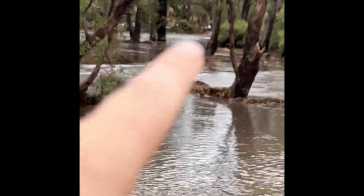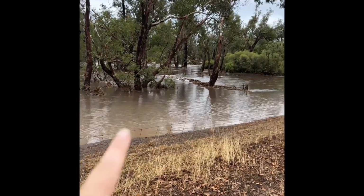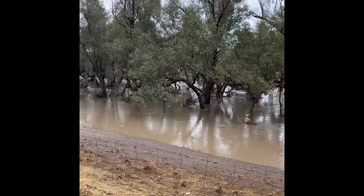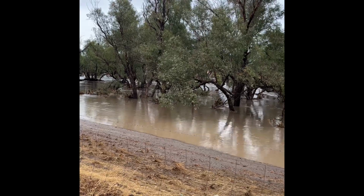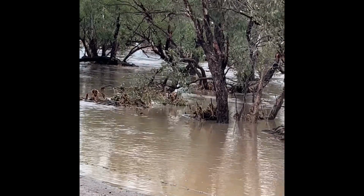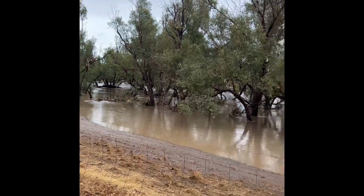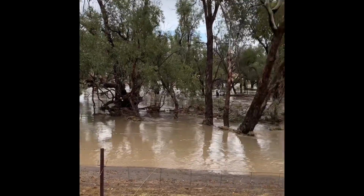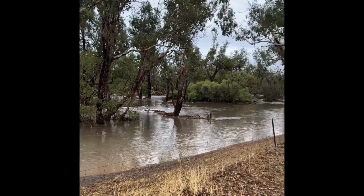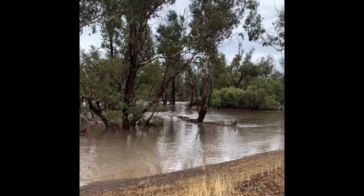So that's part of the river all the way over there, but all this water isn't meant to be here. I don't know if you can see that on the camera, but it's actually moving quite quickly through there. There's so much debris. Fence underwater just there. Crazy.